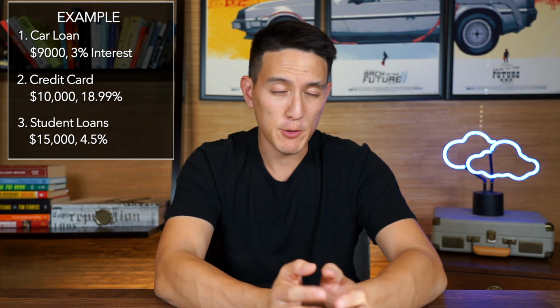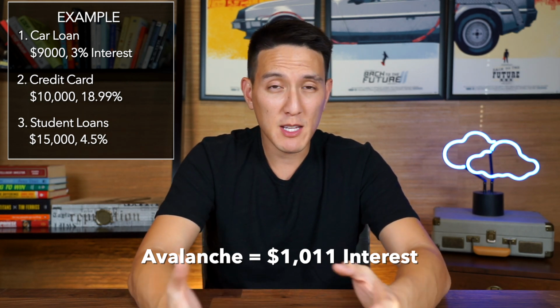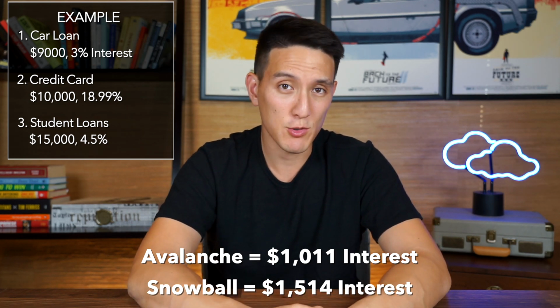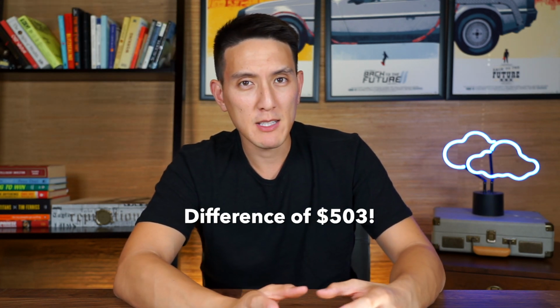Now, in this hypothetical example, let's say you have $3,000 a month to pay off debt. The most efficient method to actually pay off your debt with the $3,000 a month that you do have is the Avalanche method. And in the Avalanche method, you're gonna end up paying about $1,011 in interest. Now, if you took this same example and you actually paid it off using the Snowball method, you'd actually pay $1,514 in interest alone. The reason why you pay more in interest using the Snowball method is that while you're paying down a smaller balance using the Snowball method, the higher interest rate balances are still accruing interest every month. So it's always more financially efficient to do the Avalanche method, bar none.